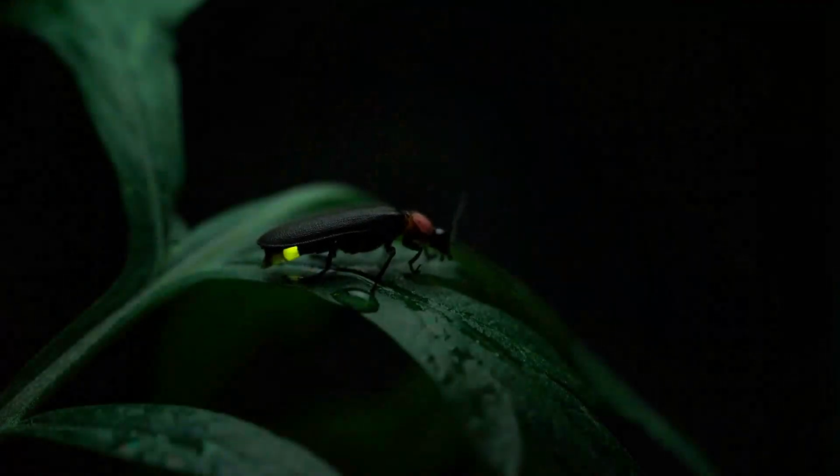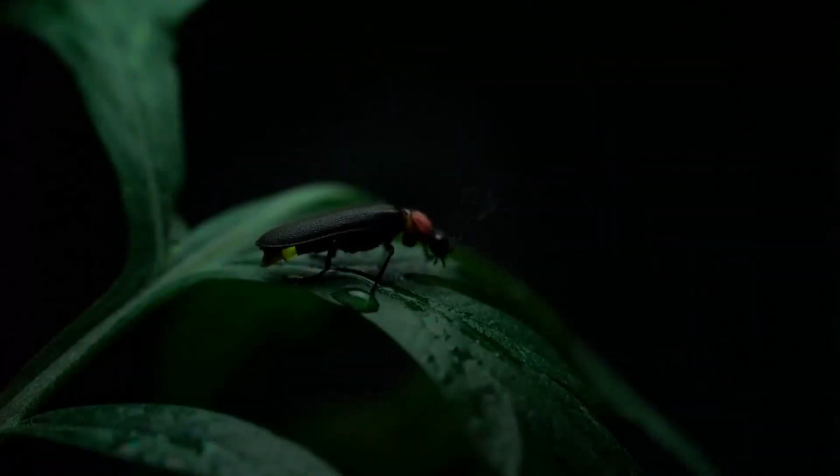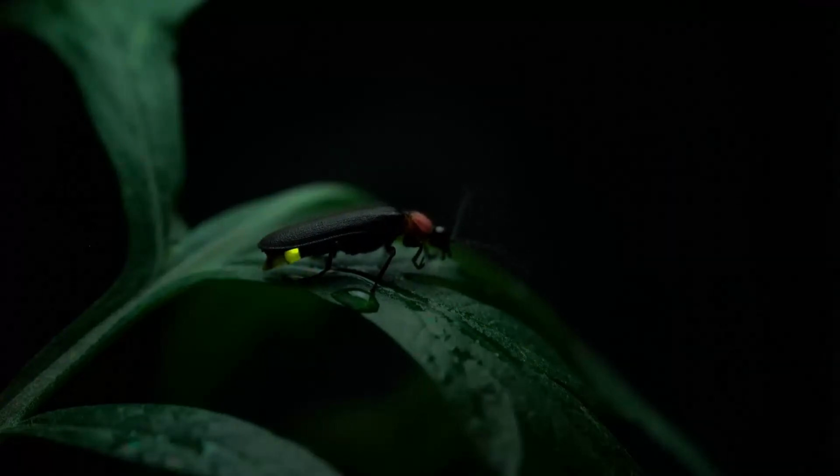The night is vast and filled with countless obstacles, making the search for a partner a daunting task. That's where their bioluminescent abilities truly shine. These tiny creatures have evolved a fascinating way to communicate and find each other in the dark. Male fireflies are the primary flashers, using their light to attract the attention of potential mates. Their glowing signals are not just random flashes, they are carefully timed and patterned to stand out.